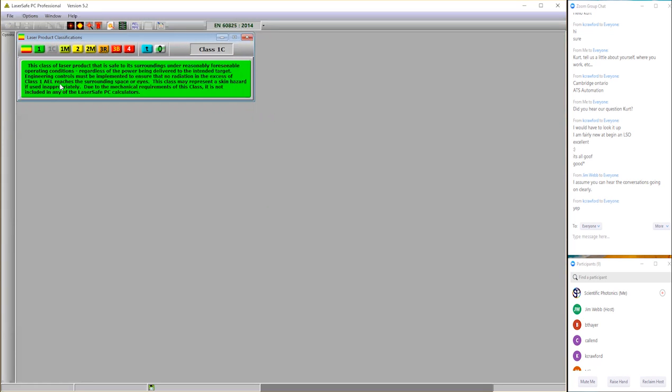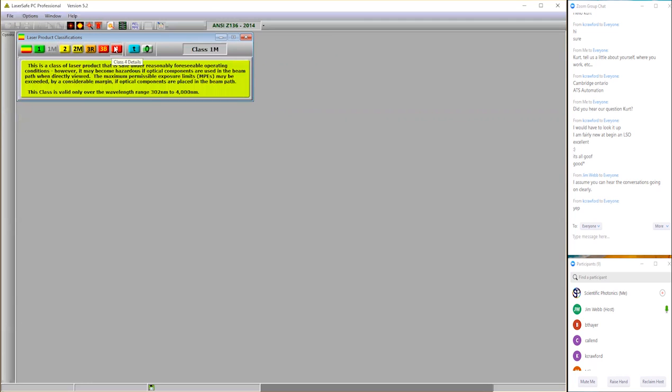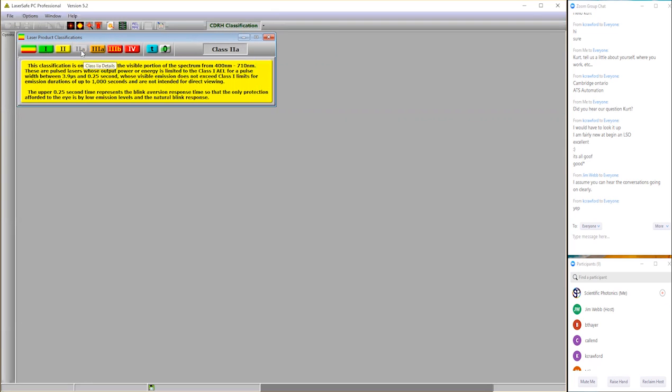This one's an odd one, 1C. It's only included in the European standard, not in the ANSI. So if I click on ANSI to select that one, that disappears because it doesn't exist in the ANSI standard, and that tells you the ANSI ones. And if you want the CDRH values, there they are. For those who still know and love CDRH classifications, yes, well, 2A. Anyway, we'll drop this window.